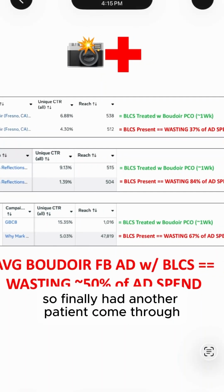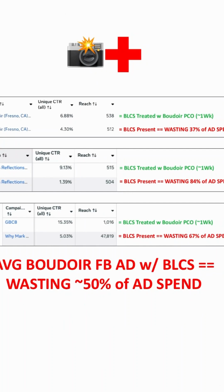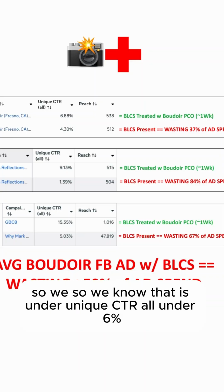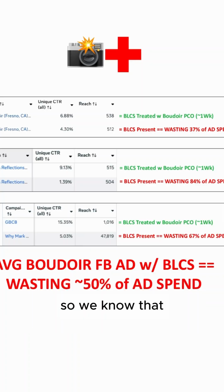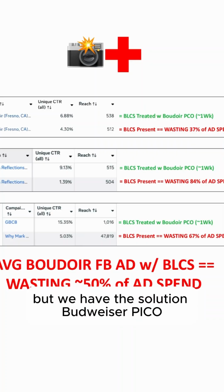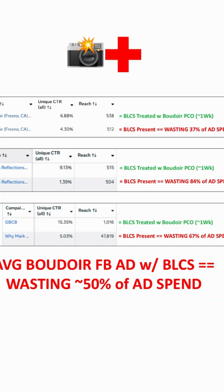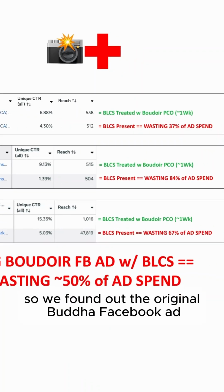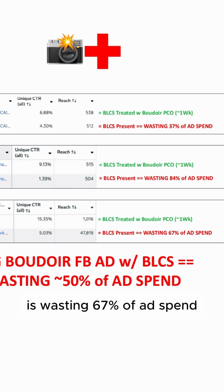So finally, had another patient come through. Saw his unique CTR was 5.03%. So we know that it is under 6%, so it has BLCS, aka Boudoir low click syndrome. But we have the solution, Boudoir Pico, and we treated it with Boudoir Pico. We got the unique CTR up to 15.35%. So we found out the original Boudoir Facebook ad was wasting 67% of ad spend.